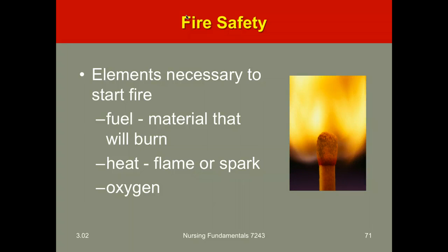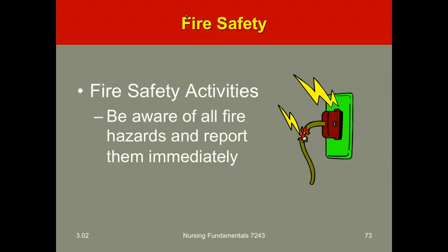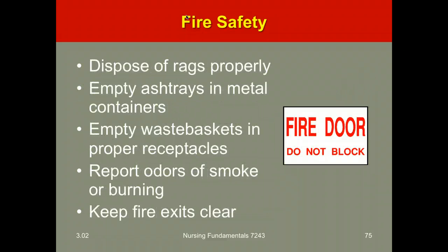So the elements necessary to start a fire are fuel, material that will burn, heat, which is the flame or the spark, and oxygen. Fire safety activities can be to learn and to locate the escape routes and fire escapes, use of all fire control equipment such as fire doors, sprinkler system controls, fire extinguishers, and fire drill procedures. Fire safety activities can be an awareness of all the hazards and report them immediately. So watch for frayed electrical wires, never overload circuits, use 3-prong grounded plugs, never use extension cords, and control clutter.